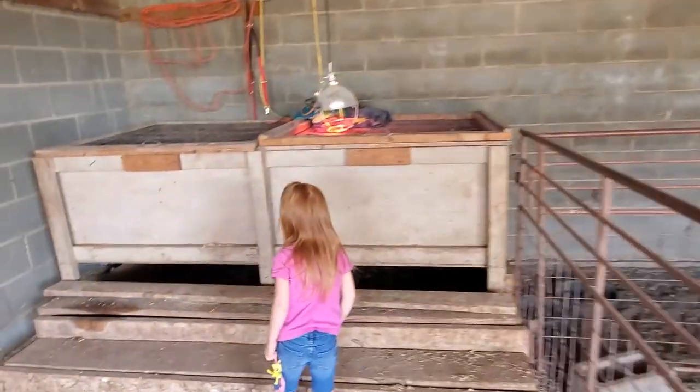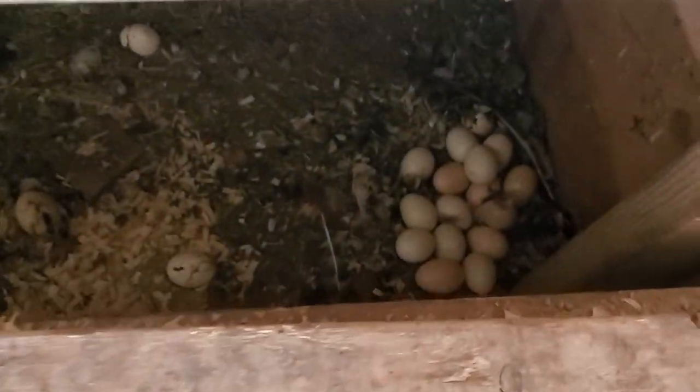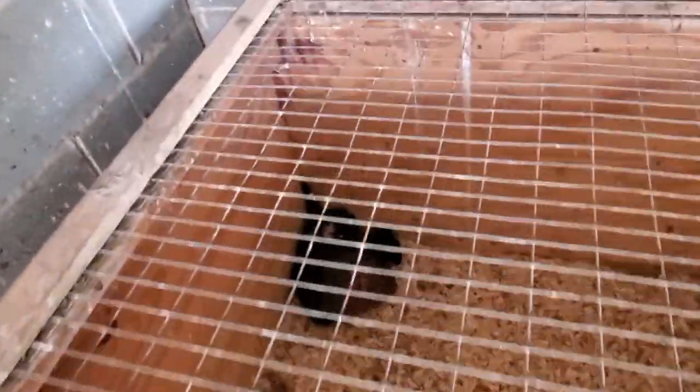Let me see the chickens. So what do we have here? We got a little mama down there. She's laying. Oh, she's laying on those eggs, huh? Where is she? Right there. Is she down there? All right. So she's laying on those. Then we got another mama here. She's laying on these.